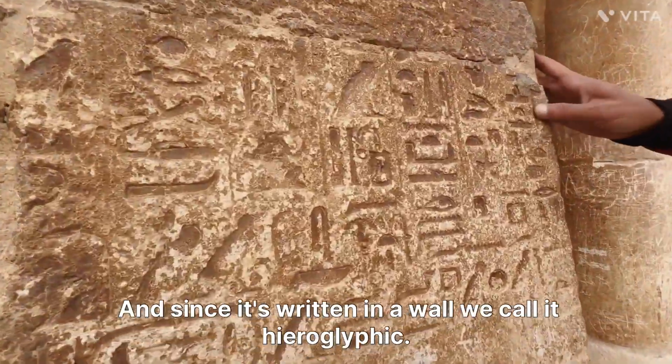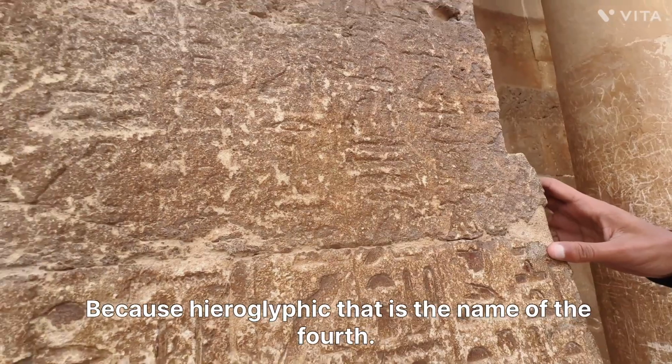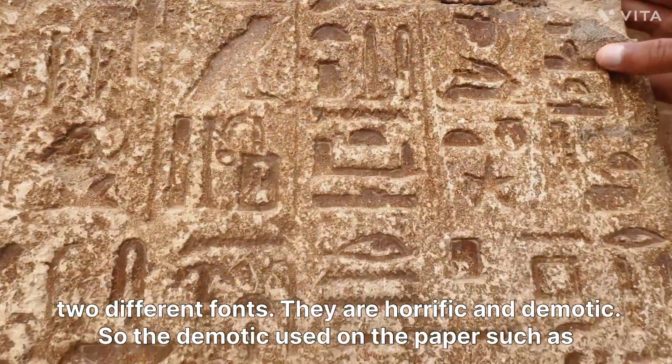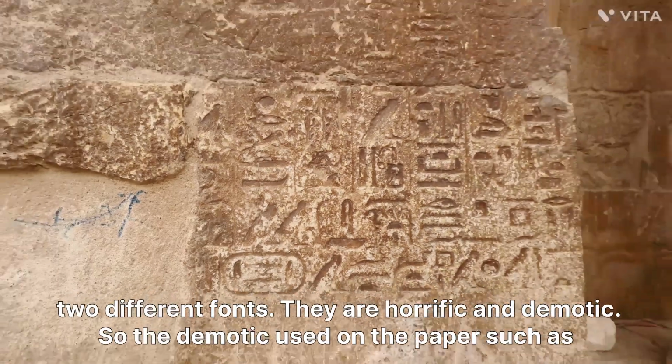That is the ancient Egyptian language. Since it's written on the wall, we call it hieroglyphic, because hieroglyphic is the name of the font. It's not the name of the language. The language itself is ancient Egyptian, and it has two different fonts, the hieroglyphic and the demotic. The demotic is used on paper, such as papyrus.